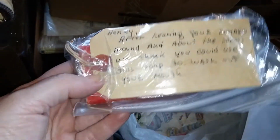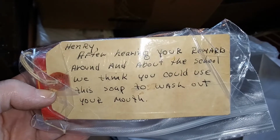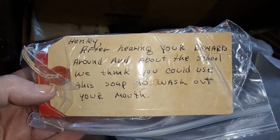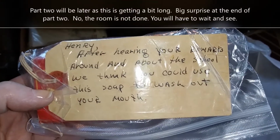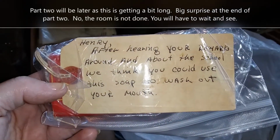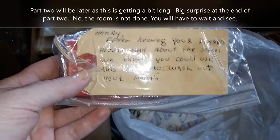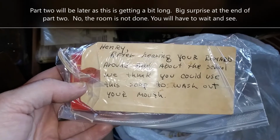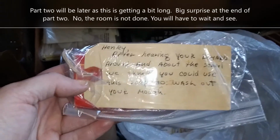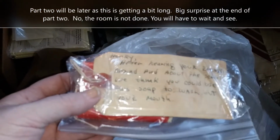So when they cleaned out my grandmother's house, this was probably given to my mom. It says, Henry, which was my dad's name, after hearing your remarks around and about the school, we think you could use this soap to wash out your mouth. I'm really wondering if the principal of the school back in the day gave this to my father. Oh, the stuff you find. This is hilarious. I don't think I'm selling this yet. I think I'm going to have some fun showing this to my nieces and nephews who remember their grandfather. This is going to be a riot. I have to hang on to this. But why on earth it was in the middle of fabric, I have no idea.